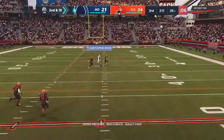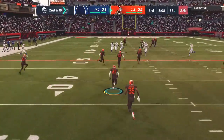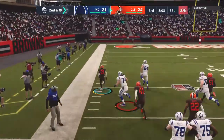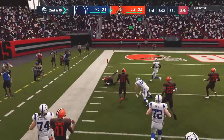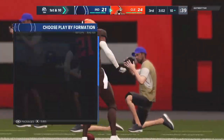Nowhere to go with the football. Down he goes. Looking deep for Hilton. And that is intercepted by Denzel Ward. And it's a tremendous return as they finally get him at about the 10-yard line.